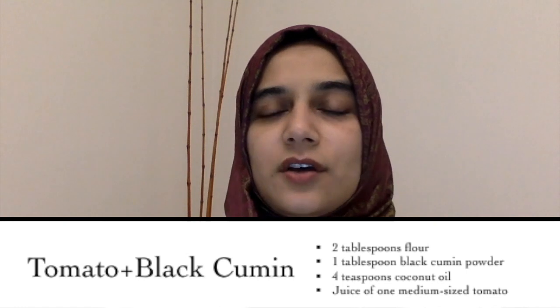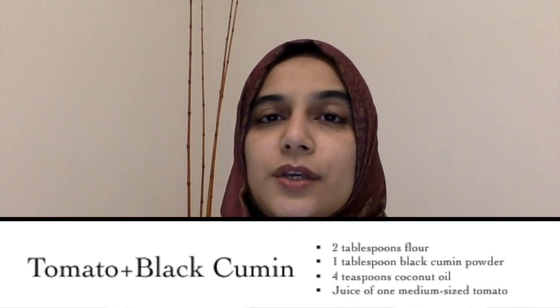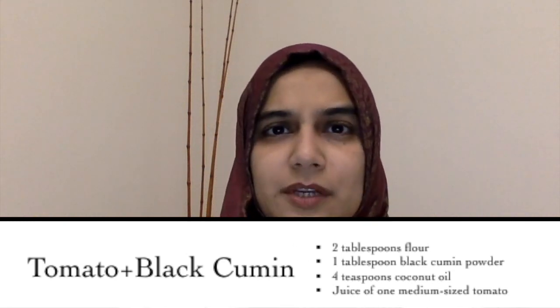Another thing that I found to be extremely beneficial is tomato and black cumin. Tomato is well known for its effects on the skin, but its benefits for the hair are not as widely celebrated. This recipe is commonly used in the Arab world and not only reverses gray hair, it also strengthens the hair, increases the growth, and makes the hair incredibly shiny.